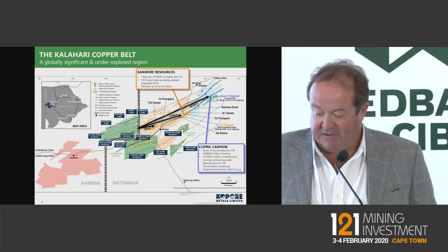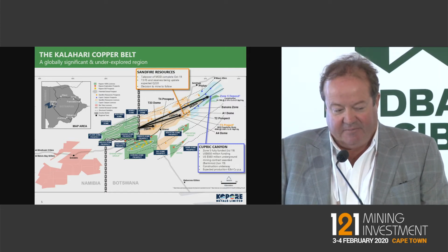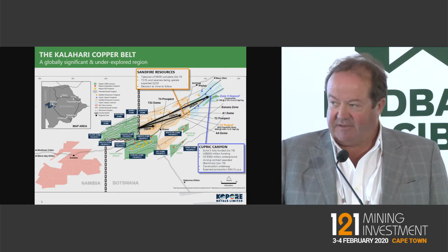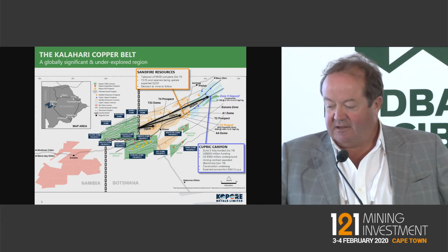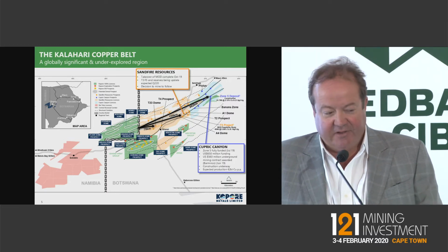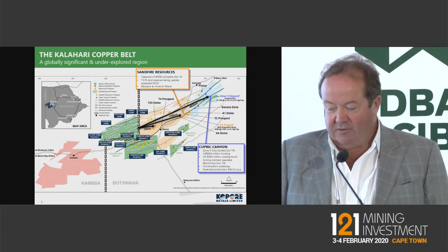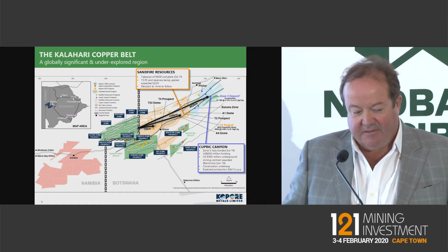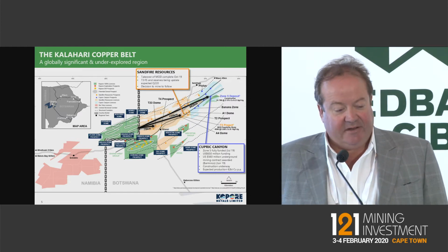But this is what I want to spend the time on, and this really tells you the story. So this is a large map. I'll point you to the scale in the bottom right-hand corner there of the Kalahari belt. The dotted line that runs north-south here and then does a right angle is the border between Namibia to the west and Botswana to the east. The colour scheme here, if we start from the top right, the blue land holdings here is the US private company called Kopore Canyon. They've raised $650 million US to develop the Zone 5 mine, and that is in construction.